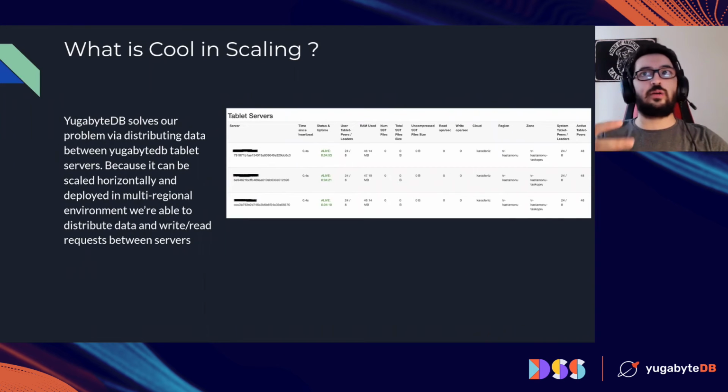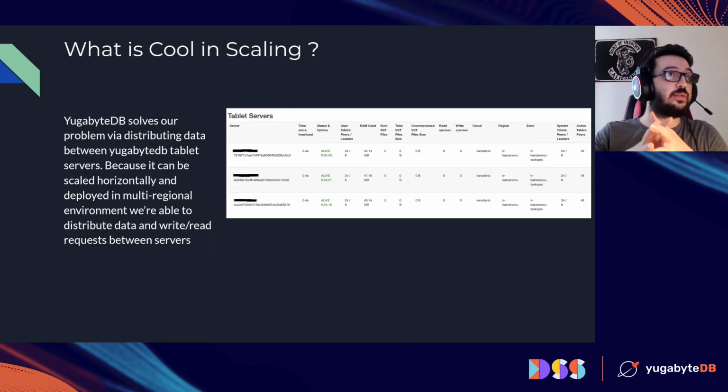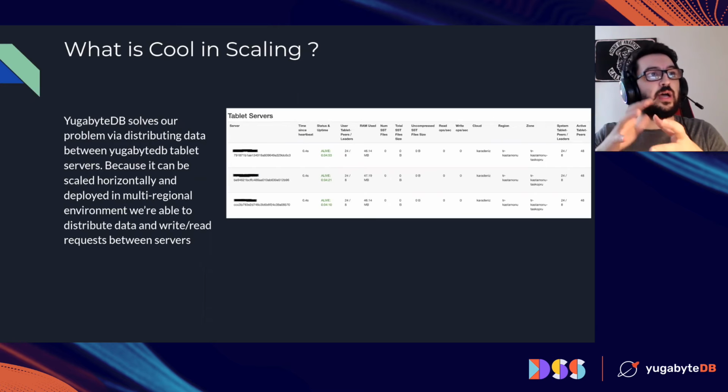As we talk about scaling for our requirements, what's cool in scaling for Yugabyte DB? Yugabyte DB solves our problem by distributing data between Yugabyte DB tablet servers, and it supports multi-regional environment. So we are able to handle both read and write requests. Handling the write requests is very important. So we also worked with Yugabyte for this purpose and completed some proof of concepts actually.